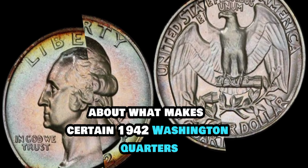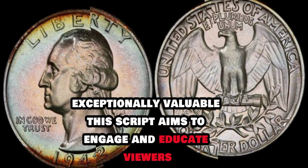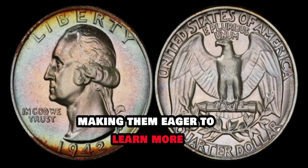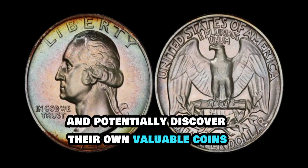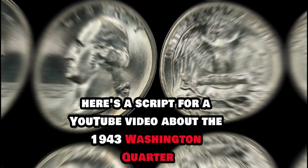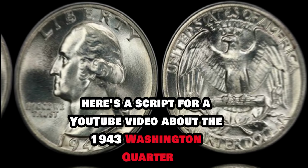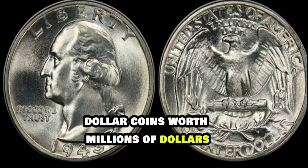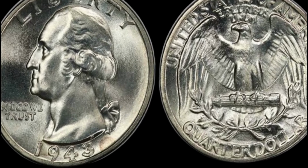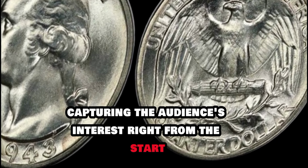By incorporating rich visuals, historical context, and specific details about what makes certain 1942 Washington quarters exceptionally valuable. This script aims to engage and educate viewers, making them eager to learn more and potentially discover their own valuable coins. Sure, here's a script for a YouTube video about the 1943 Washington quarter dollar coins worth millions of dollars. This script is designed to be engaging and informative, capturing the audience's interest right from the start.